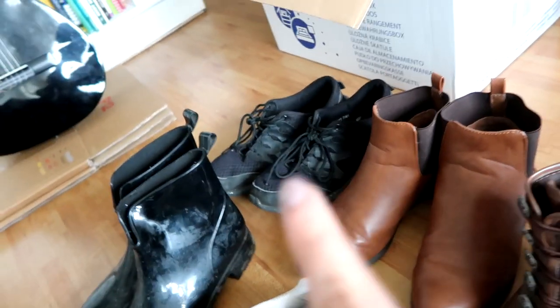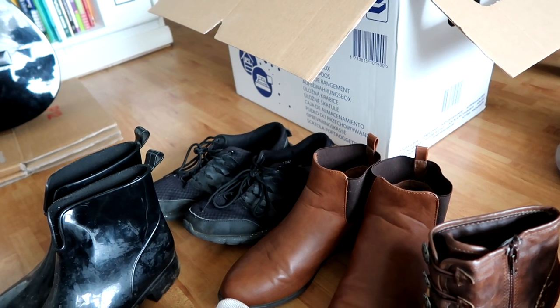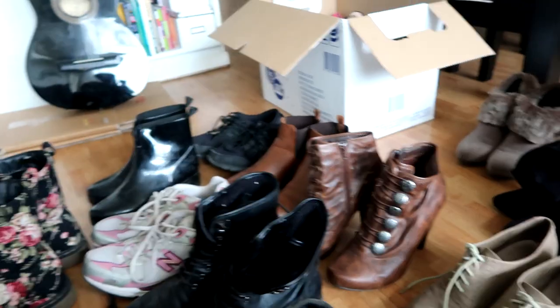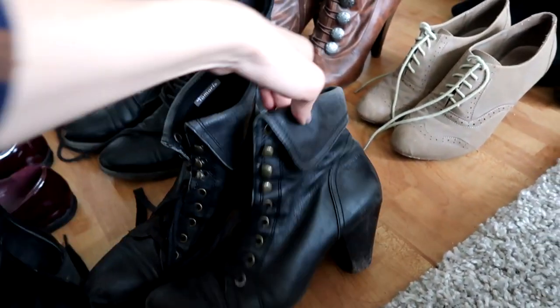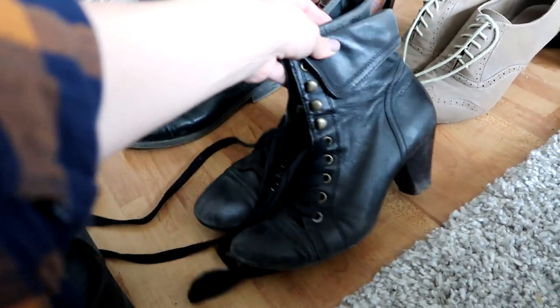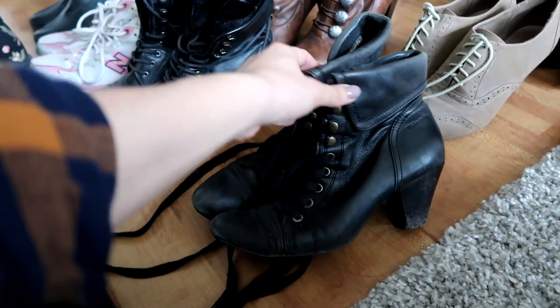And I'm looking to replace those with some actual, like, more investment kind of trainers. Because these were £10 at Primark, I believe. And I have just worn them and are about to fall apart. So, yeah. These I wore a lot back in high school still, and now I keep them for costume purposes. These go perfectly under all my kind of like fantasy costumes and things like that, so I'm keeping those.